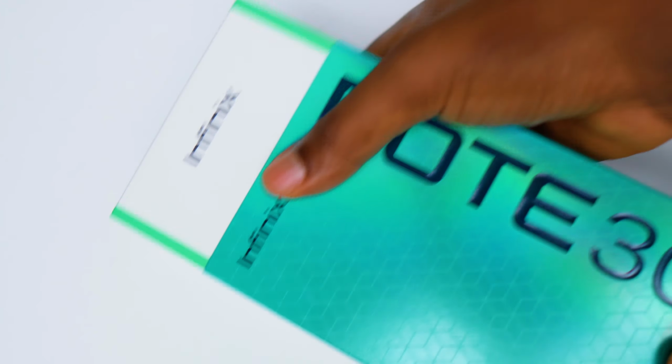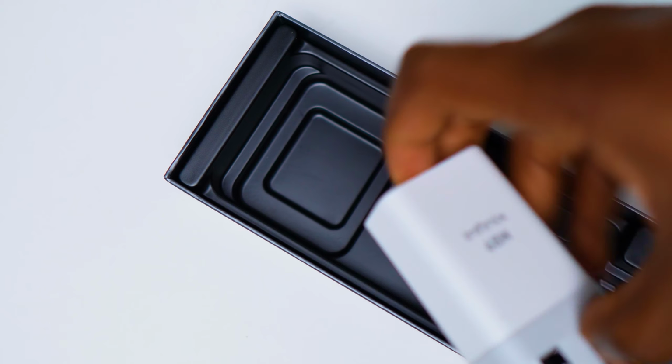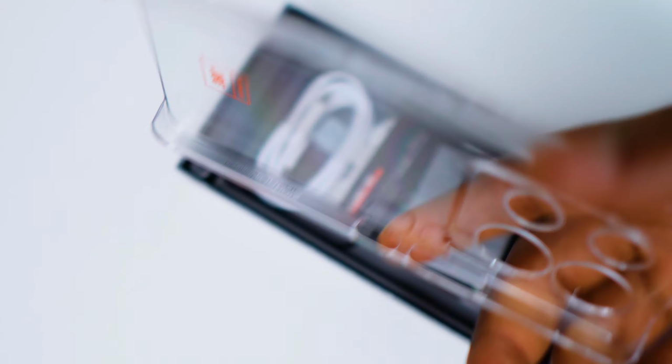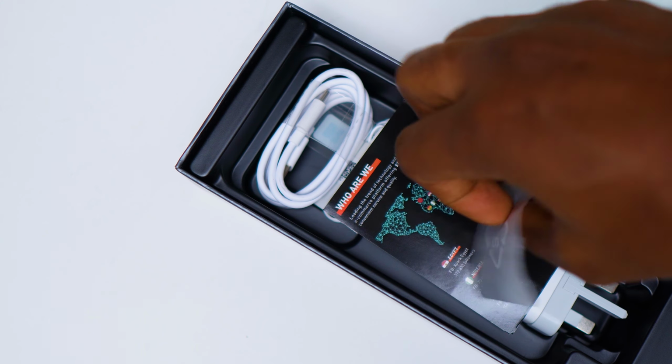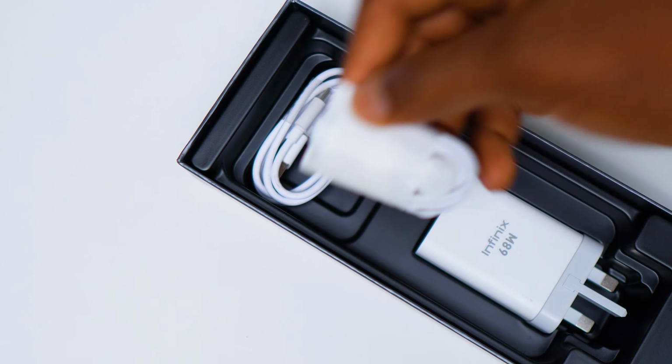Opening the package, we're greeted with two boxes. The first box includes a 15W wireless charging pad. The second box contains a USB-C cable and a powerful 68W fast charger. There's also a clear silicone case for protection, a SIM ejector tool for easy SIM card placement, a glass screen protector for additional screen safety, and a pair of headphones.